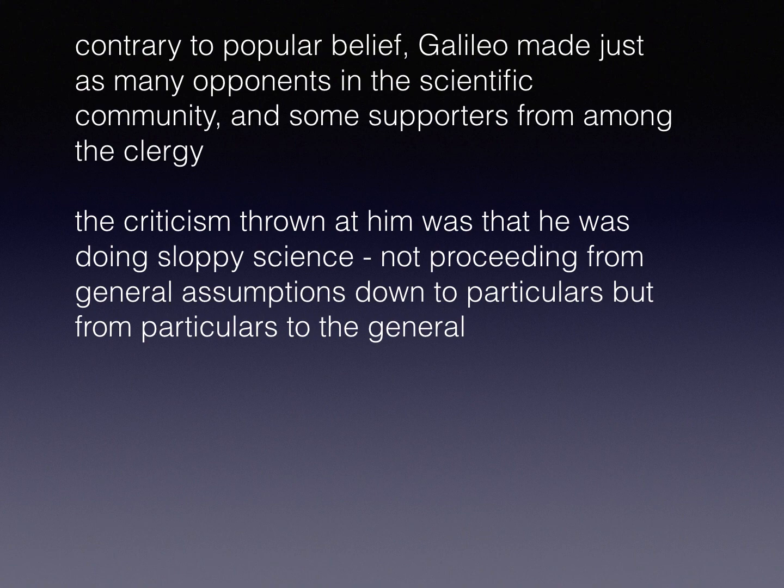Now, contrary to popular belief, the whole issue with Galileo was not just a matter of Galileo versus the Catholic Church. This was Galileo also against the scientific community. Galileo made just as many opponents, had just as many critics from among his fellow scientists as he did from the church. And contrary to popular belief, Galileo also had supporters from among the clergy. Okay, so it wasn't just a black and white cut and dry thing.